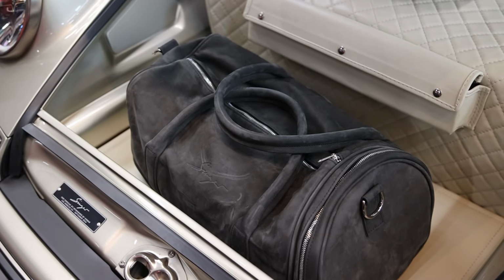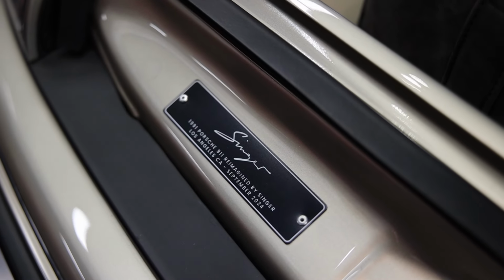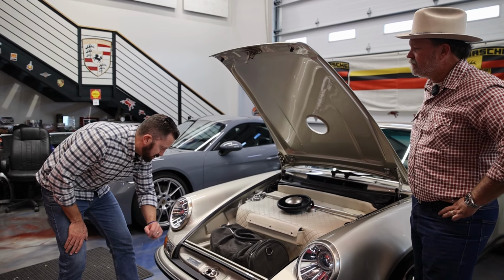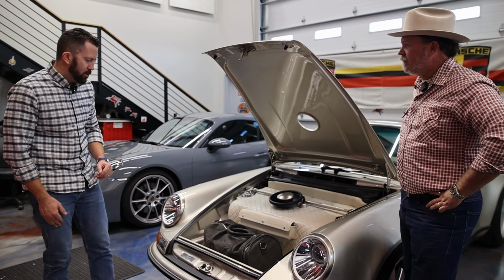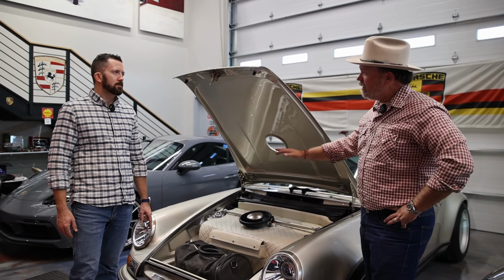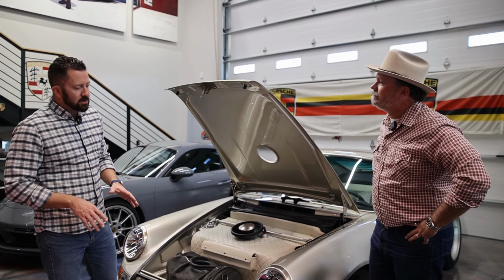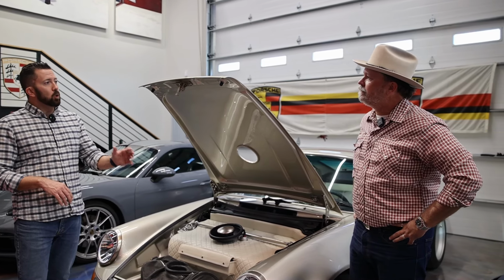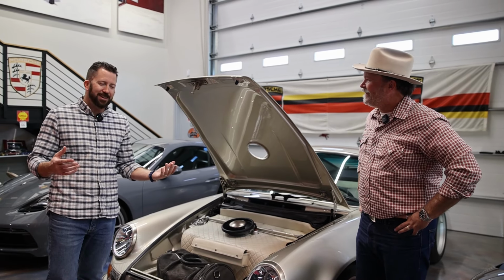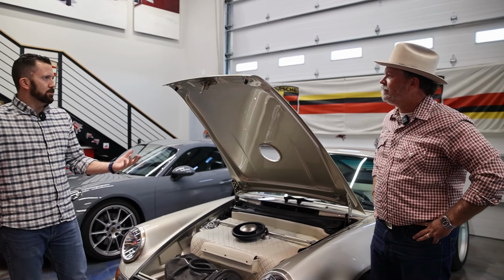Gotta love the Singer badge, keeping the brushed nickel. And here we've got the Singer badge. This shows it's a 1991 Porsche 911 reimagined by Singer, Los Angeles, California, September 2024. So the guy who owns the company, his name is Singer, right? No, Singer is actually a bit of a tribute to Norbert Singer. He was an engineer for Porsche, and he was instrumental in Porsche winning Le Mans from the 70s into the 90s.